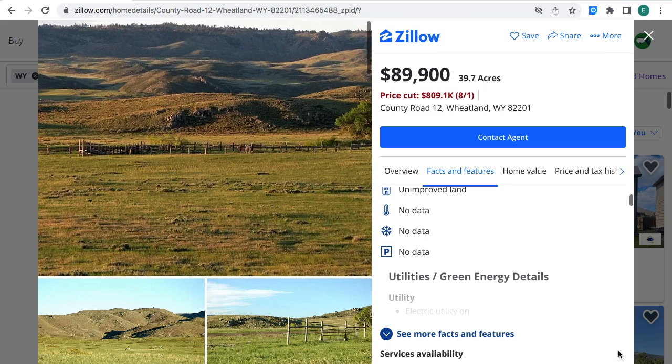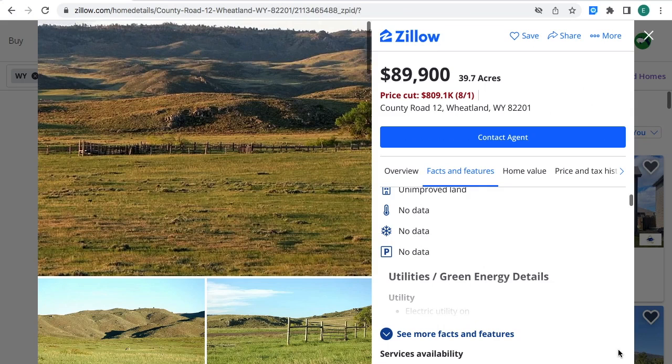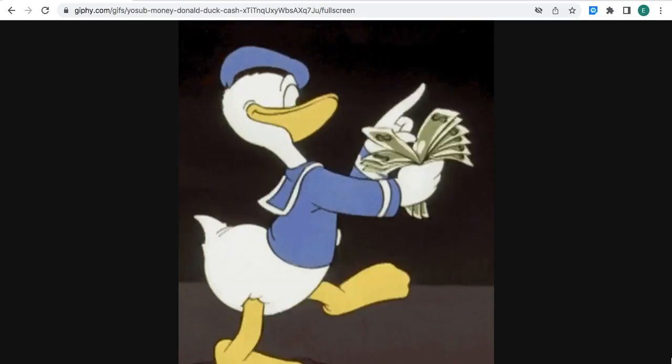In the state of Wyoming, 39.7 acres of land for $89,900. I think it will be a great investment to do business, raise cattle. We all know real estate will always go up in value.